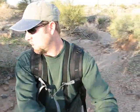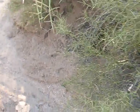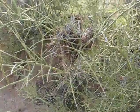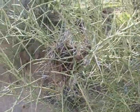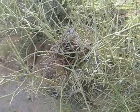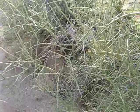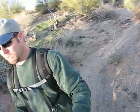I'll show you a little cactus wren, little bird nest from a cactus wren, and of course it's vacant right now, but another time that may have eggs in it. If you're in a situation where you may need some food, these are a great place to look. Cactus wren are abundant out here, as well as woodpeckers and quail.